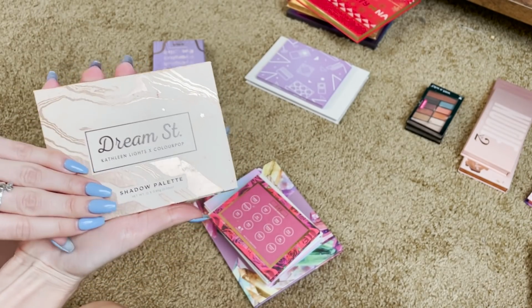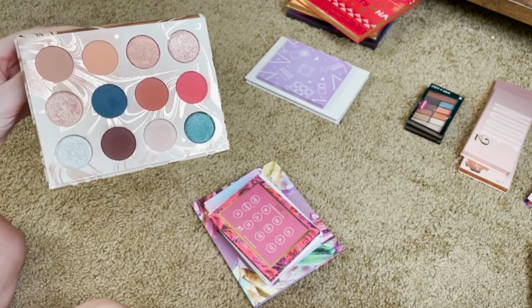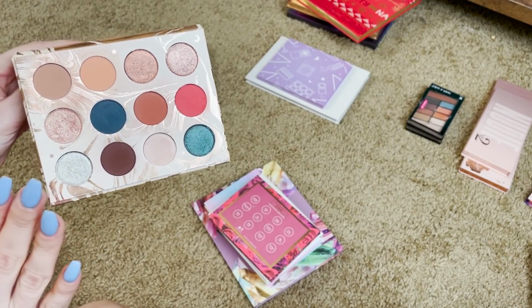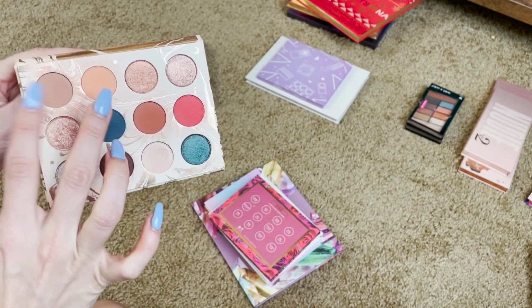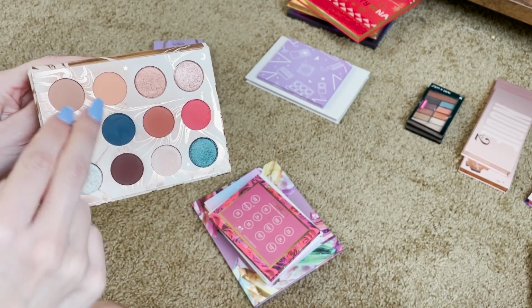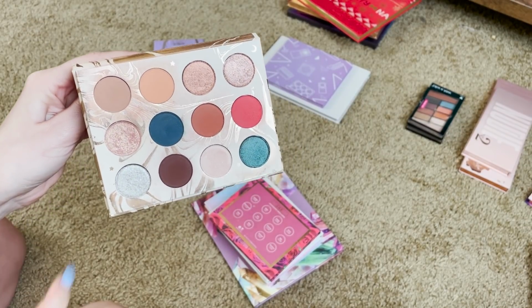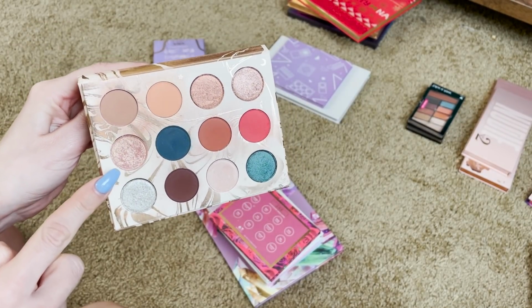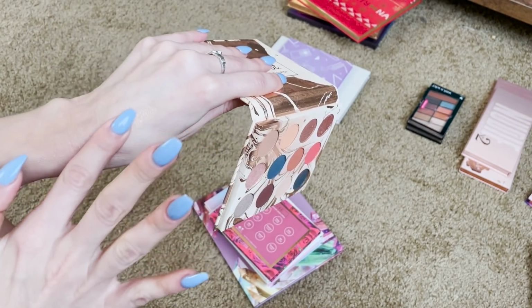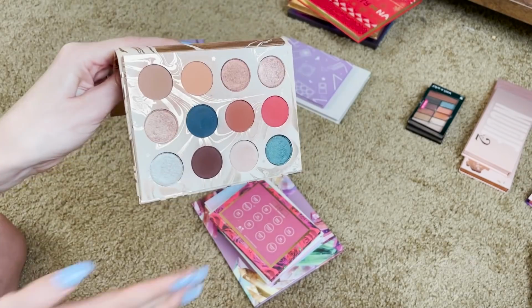Okay, this is the Dream Street Kathleen Lights X Colourpop palette. This has been discontinued. This is an oldie, but a goodie. When I first got this, I used it to death. For a really long time, these two shades were the only shades I was ever using as transition shades. Even if I was using another palette, I would use these two as transition shades. So I really like this palette a lot. I love the shimmers. I love this rose gold. It's super pretty, a very unique shade. Love it. I'm gonna keep this one.